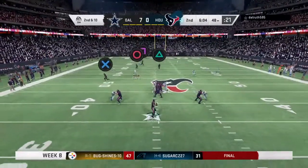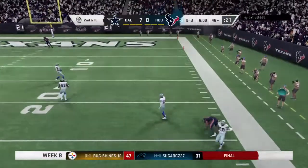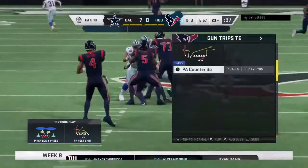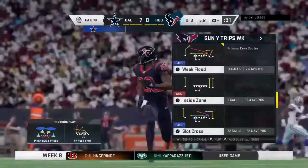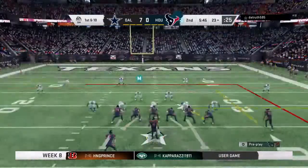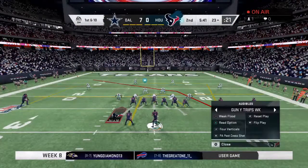Throwing on second down, Watson. He's going to find Gallup here, complete. And he goes down, but not before getting this inside the 25. That one covers 29 yards, first down. This offense finding its legs now. Here's another 1st and 10.